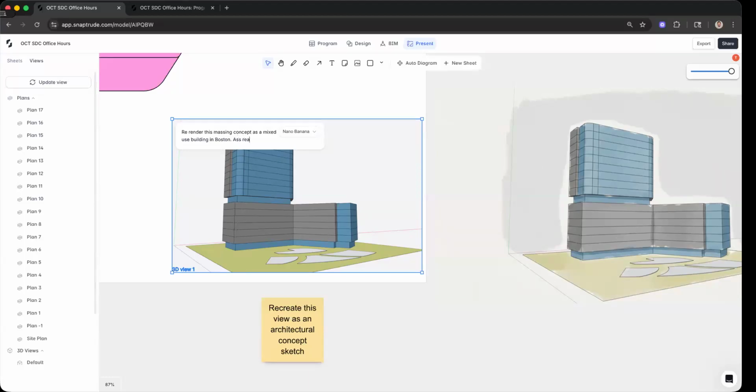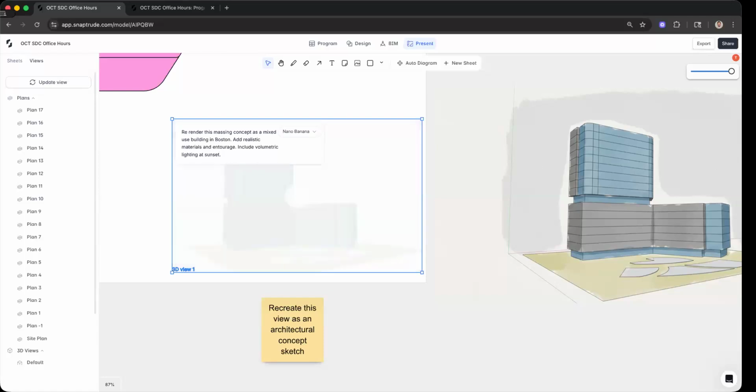Add, whoops, I just made a bad typo. Add realistic materials and entourage. And if you're a rendering junkie, you could even say include volumetric, which in school was one of my favorite things to add. Include volumetric lighting at sunset. We can get really specific.